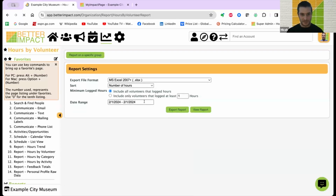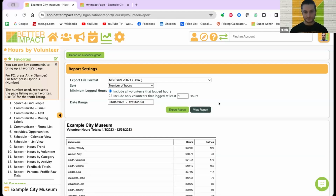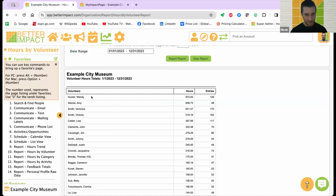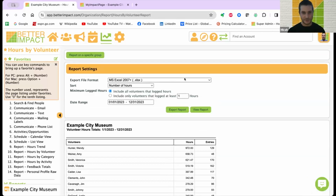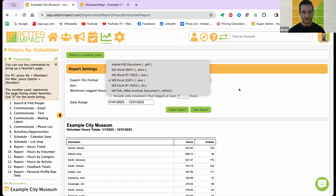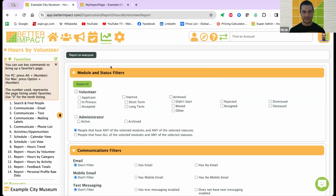And you can just simply type in the date range from here. There's templated ranges you can use. You can have a specific criteria for them. And then from here, it's going to pull and show who all of our volunteers are, their total number of hours, grand totals at the bottom. And this can all be exported into multiple formats, Word, Excel, PDF, and many others. And then this is looking at all volunteers. Just know it's always possible to add any customizations to reports through our search and filtering.